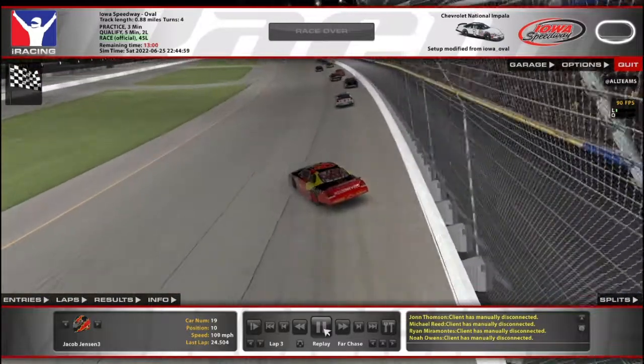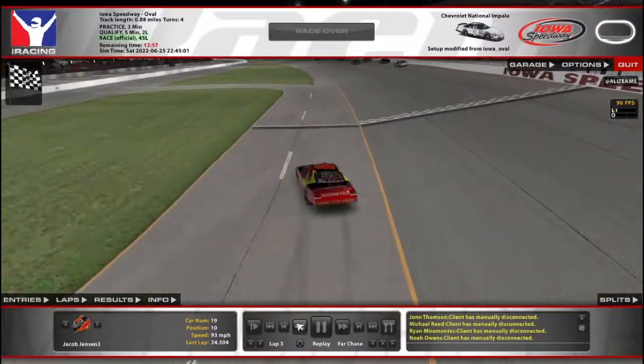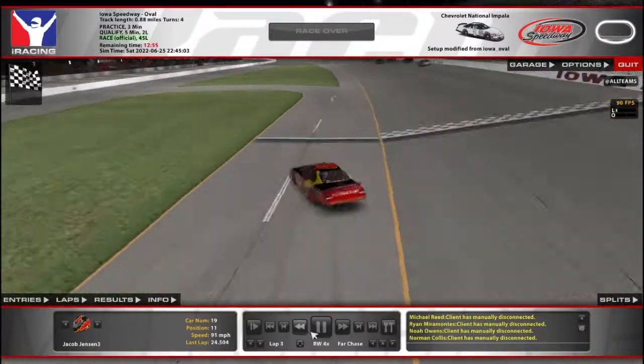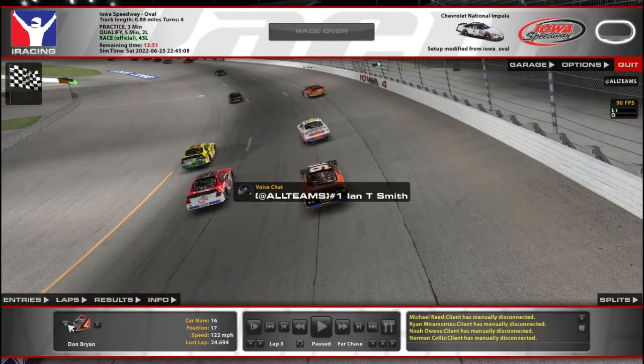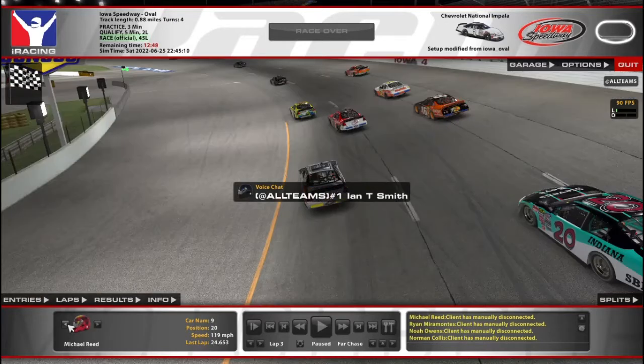That's just cold tires on a track that's very tough to control. That'll happen. And then... Oh, see what happened to Joseph. Oh, no. That wasn't good.